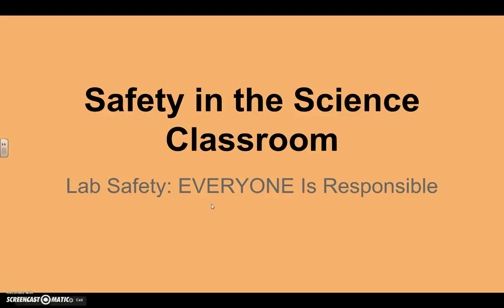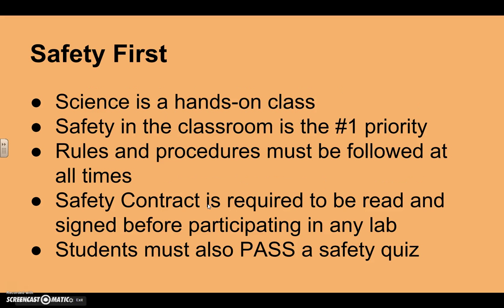For example, if you're working in a team and three of the people in the team are conducting themselves safely and one of the people in the team is not, that puts everyone else in the team at risk and possibly everyone in the classroom at risk of injury.